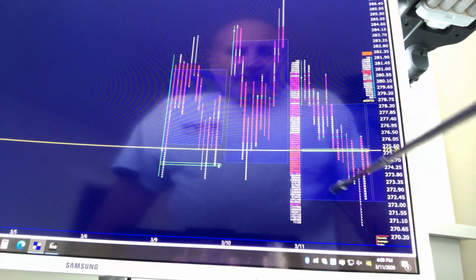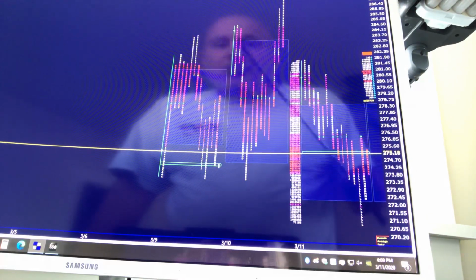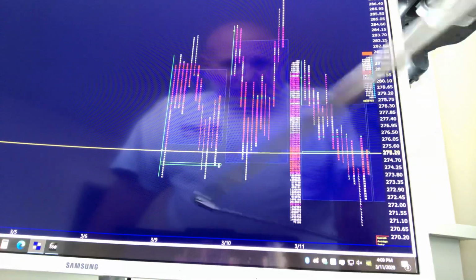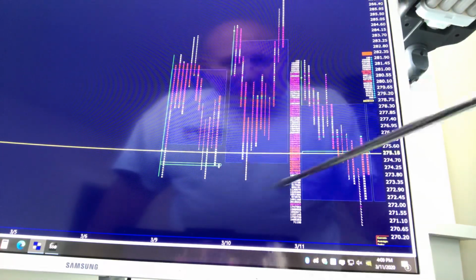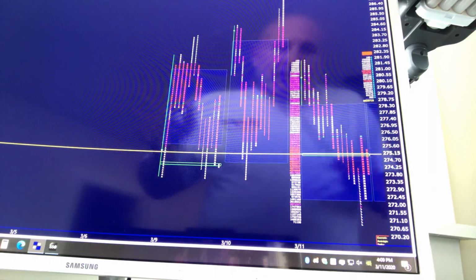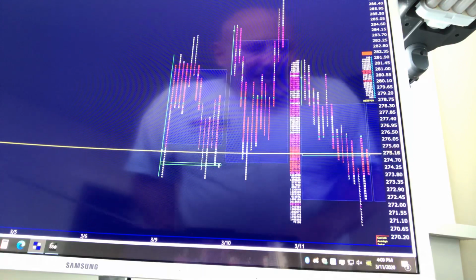The impressive thing is, yes, we took out those 2 monthly lows, but for now, and again, one day doesn't make a market, we're back into them. Balance rules. We stretch this balance, but we're back into it. Now, it remains to be seen what happens going forward, but there is some silver lining, believe it or not, on a day like today.